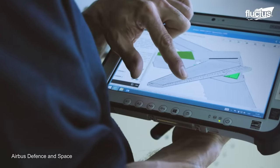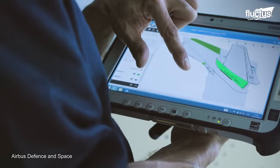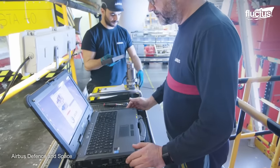The A400M production line in Sevilla is designed to accommodate the assembly of multiple aircraft simultaneously.